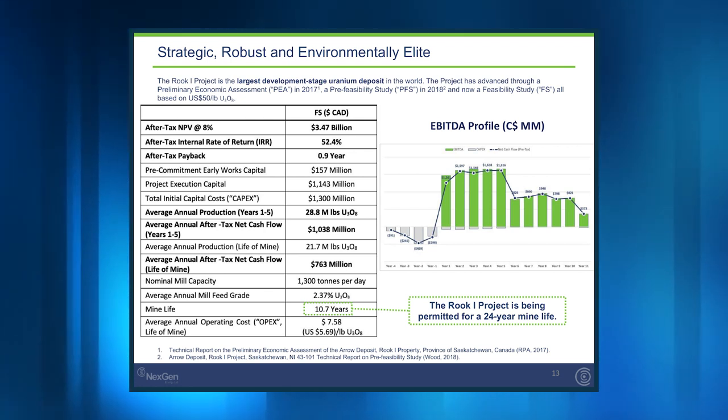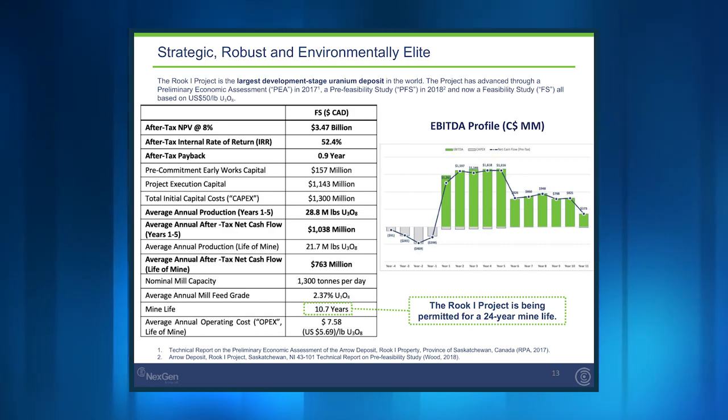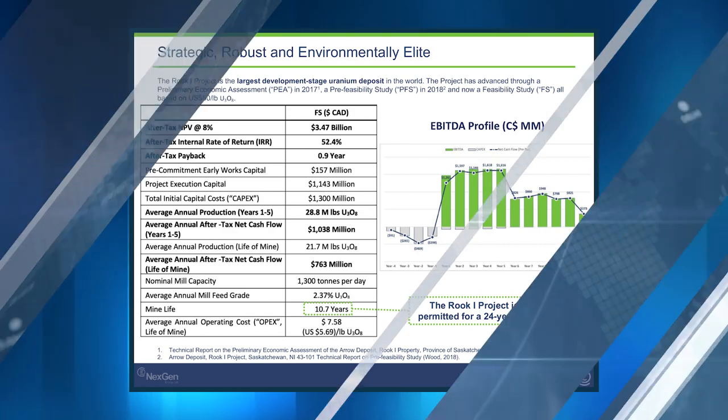And having worked on the other side of the fence financing these types of projects, I've never seen one like Arrow economically. It has an internal rate of return at a $50 uranium price over the life of the mine. And we'll speak about where we see prices going in just a moment. But at a base case, $50 a pound over the life of the mine, it has a 52% after-tax IRR.